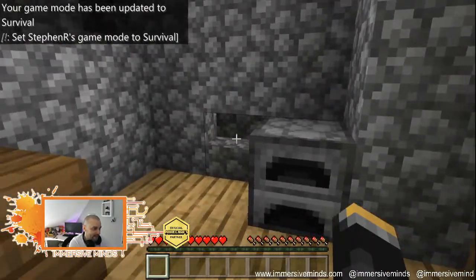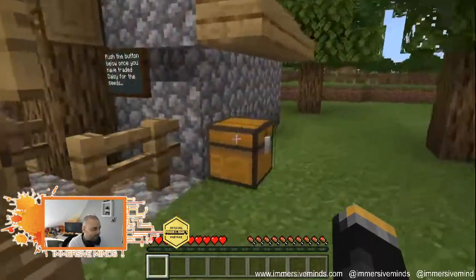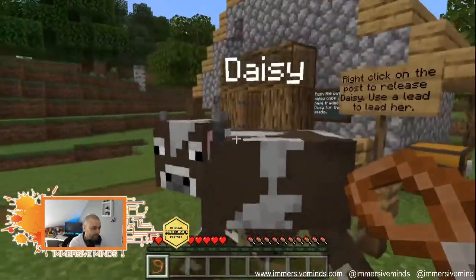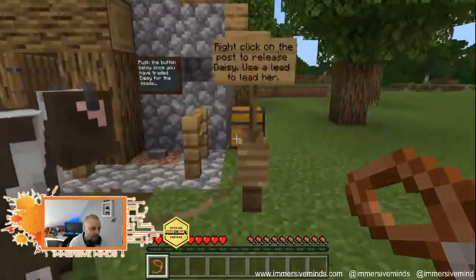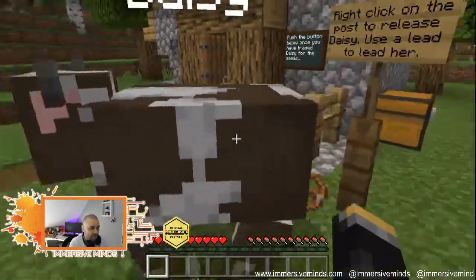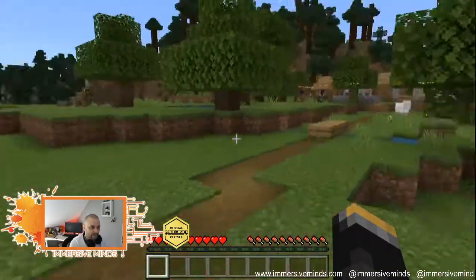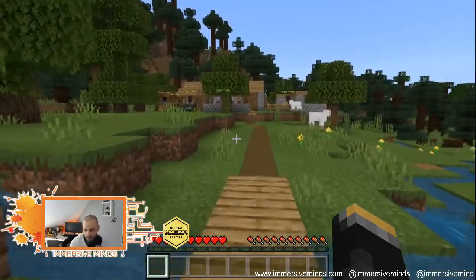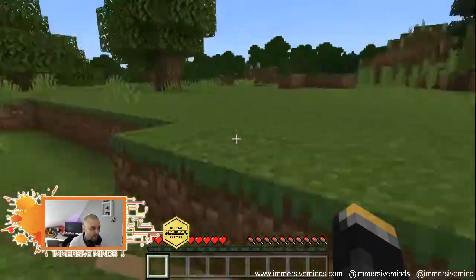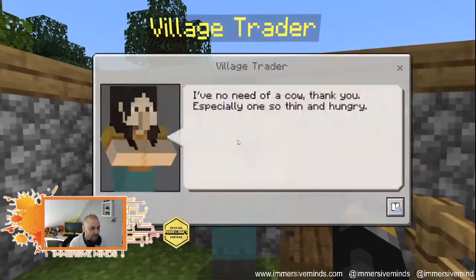So we're going to put the letter back in there, and then we're going to come out, and there's old Daisy. Hi, Daisy. Then what we're going to do is go in here and take the lead. It says there, right click on the post to release Daisy and then use a lead to lead her. So we've got Daisy here, and we're going to lead Daisy. Come on. And we're going to lead her all the way over. That's it, Daisy.